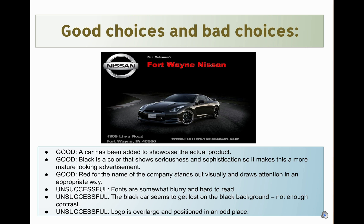There are some good choices and some bad choices here. First of all, a car has been added, and that showcases the actual product. A good choice. The black is a color that shows seriousness and sophistication, so that makes it a more mature-looking advertisement, certainly than the first one. The red for the name of the company stands out visually, and it draws attention in an appropriate way to the top. But there are some unsuccessful elements as well.